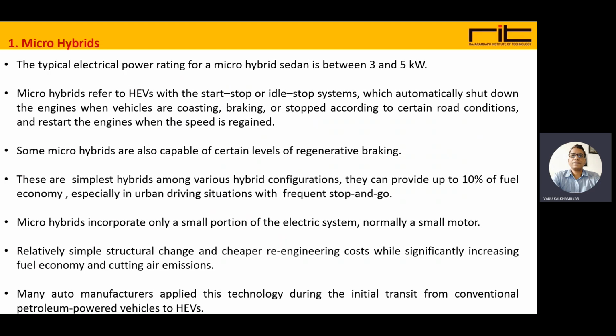These are the simplest hybrids among the various hybrid configurations. They can provide up to 10% fuel economy improvement, especially in urban driving situations with frequent stop and go. Micro hybrids incorporate only a small portion of the electric system. Normally, they have a small motor, relatively simple structural design, and cheaper re-engineering cost, while significantly increasing fuel economy and cutting air emissions.